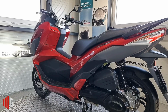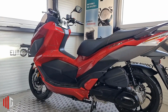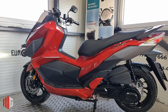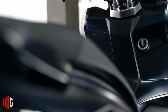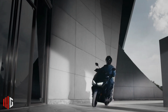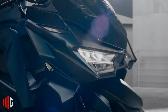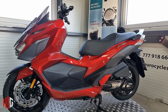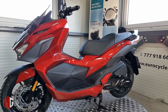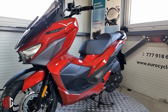The Jet X125 ABS is aimed at a more urban, sophisticated client, with a younger, fashion-conscious generation as its target market. Because of its sleek style, low pricing, and remarkable performance, SYM's sporty and stylish scooter stands out from the crowd. The SYM Jet X125 ABS's Euro 5, 4-stroke, 4-valve, liquid-cooled engine is known for its dependability and performance. It is more powerful than its immediate competitors, with 12.5 horsepower on tap.